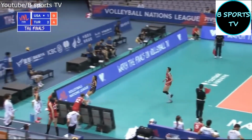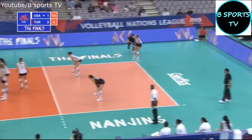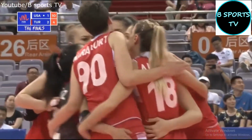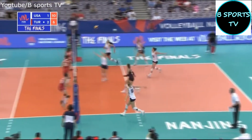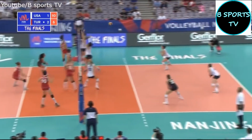Great serve. Karakurt is on for Bosch, so the jump float just kind of falls before or after the reception. It's impossible to receive at that particular speed. The critical numbers will start to apply and the ball will move. It'll drop down, it'll move sideways.